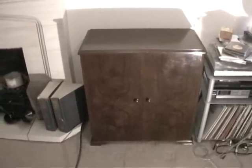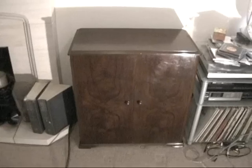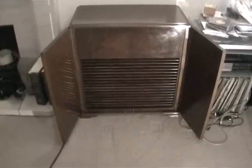Boosey and Hawkes serial plate in the back, this is probably even rarer. I frankly haven't seen another one. Nice piece of veneer on the front doors, and if we open the doors, we see the grille for the speakers. Lovely condition for its age. Really nice condition. Quite remarkable it survived, really.